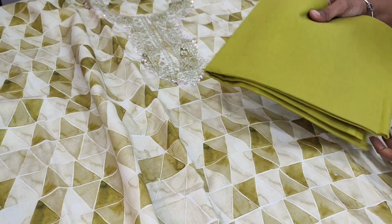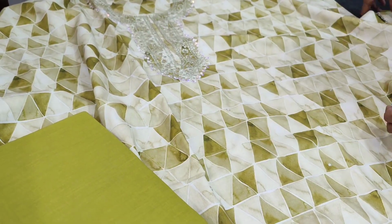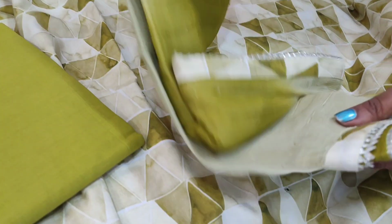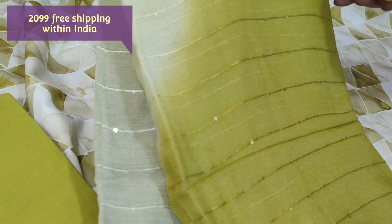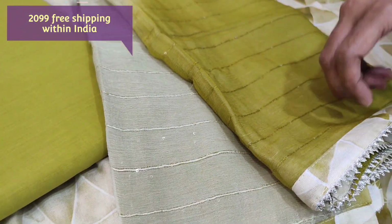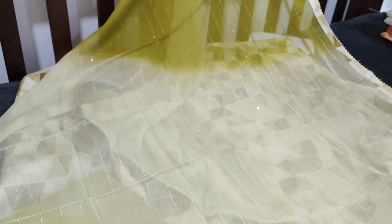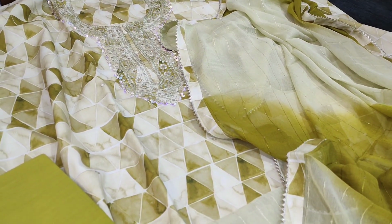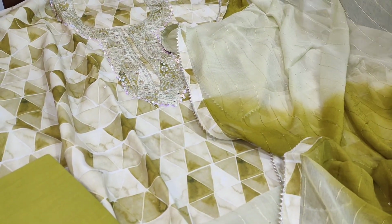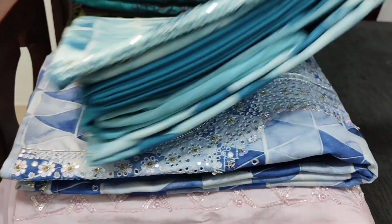Lining is needed. Matching soft pure cotton bottom is provided in light mossy green color and dupatta in premium chiffon. It's a pure chiffon dupatta with thread weaving and tiny sequence work. It's dual shaded and tapings are done on all four sides. So this is how the set looks. Beautiful piece. We have three colors in this and the cost of the set is 2099. The fabric is very soft, smooth, comfortable fabric.